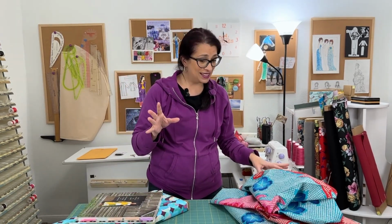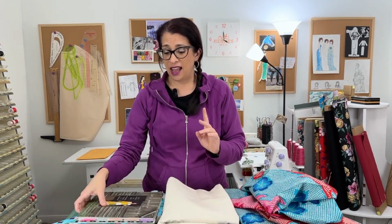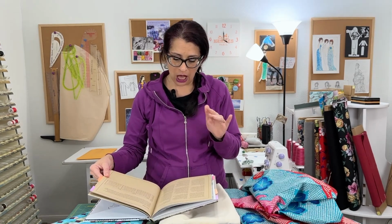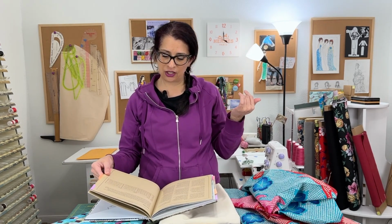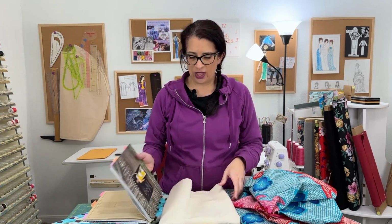And here's the other thing. I'm going to test out the patterns using a mock-up with muslin because I'm not sure about the fit. The patterns are kind of, they're like general sizing. So, a large is a 38 to a 40.5 bust, and then the waist is 30 to 32, and then the hips is 41 to 43. So that's kind of my size range. And I just want to play around with it in muslin before I make it up in my fabrics.